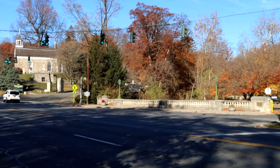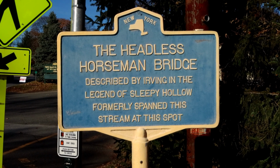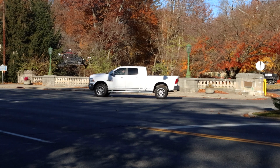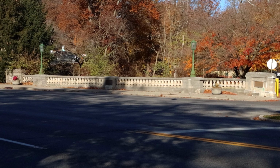When you visit the town today, on Route 9, right by the old Dutch church and entrance to Sleepy Hollow Cemetery, you'll see the sign which reads, "The Headless Horseman Bridge described by Irving in the Legend of Sleepy Hollow formerly spanned this stream at this spot." I think those words are pretty clear. The bridge was once there, but no longer is today.